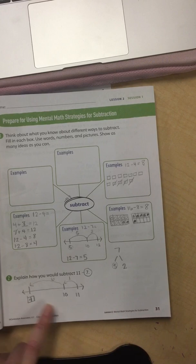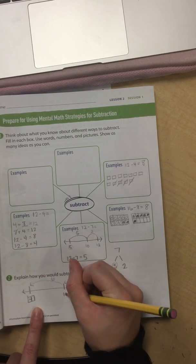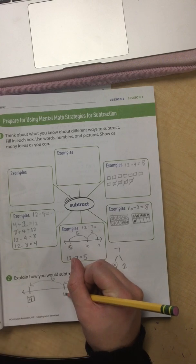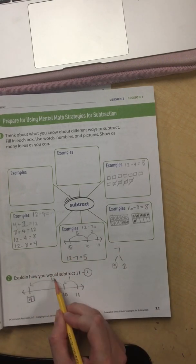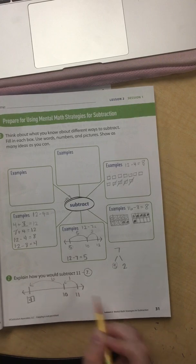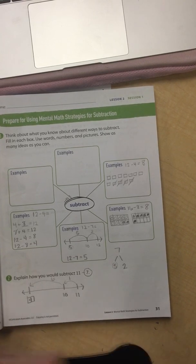I might use a strategy with doing that. I know if I take away 6 from 10, I already know my 10's facts. So I know using a fact family, it's the same thing as saying 4 plus 6 equals 10. So you may not even have to use your fingers to count back. That's the reason why I have you do those fact practices, so we can get those addition problems down.